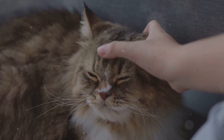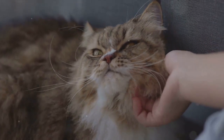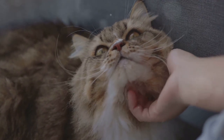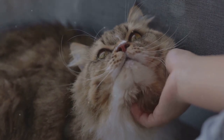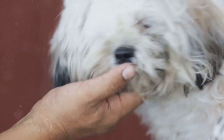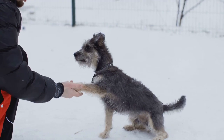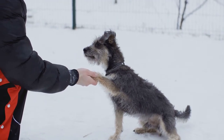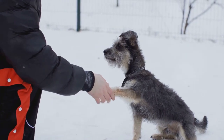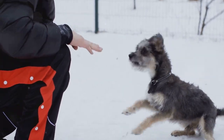And speaking of rewards, don't just stick to treats. Alternate with verbal praise and petting to keep your pet engaged and motivated. Our pets thrive on positive reinforcement, so the more you praise, the better. Next, introduce the verbal cue "high five" early in the process. Gradually fade out the hand movement or target stick as they start associating the word with the action. Consistency is key here, so use the same hand signal and verbal cue every time. This will avoid confusion and ensure clear communication with your pet.